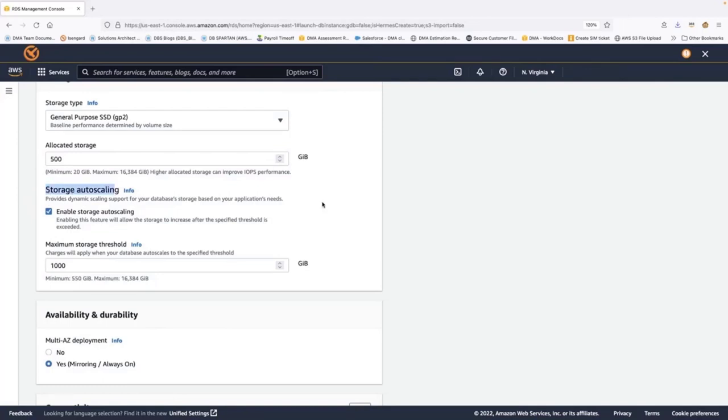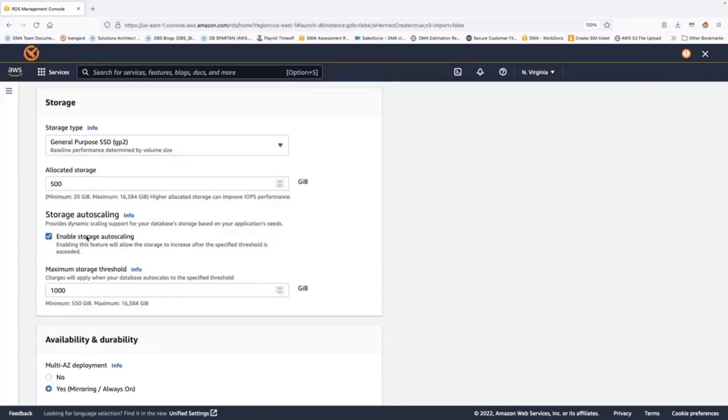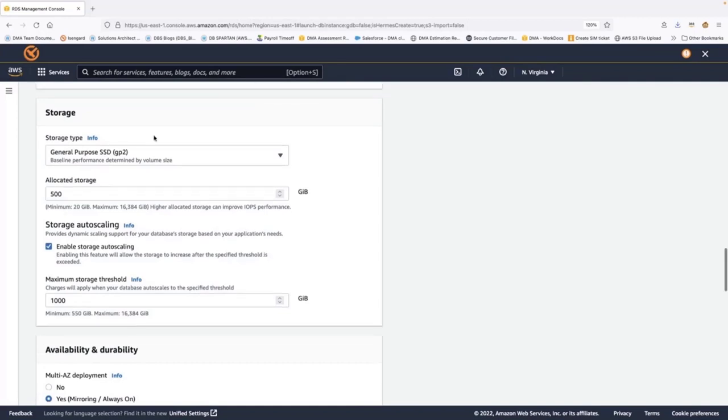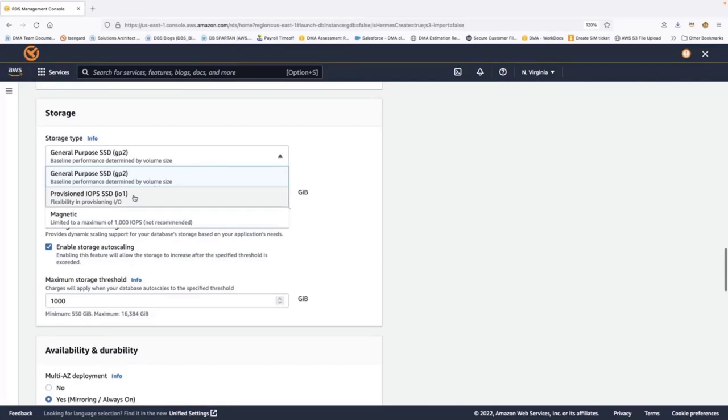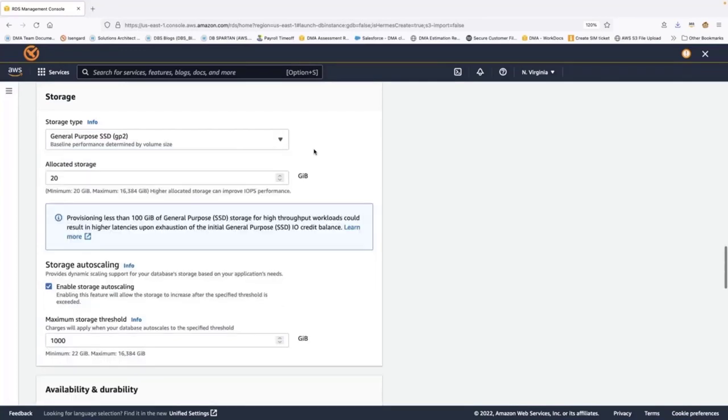Now, about storage auto scaling, I would recommend choosing auto scaling every time you're doing a restore. Auto scaling helps you add storage to your allocated storage automatically. So it's always helpful to have auto scaling enabled on your instances. The other type of storage we can choose is provisioned IOPS. Provisioned IOPS is a special type of storage that can provide us predictable IOPS. If you need more than 16,000 IOPS, then it's really useful. Otherwise, general purpose SSD storage is good enough.